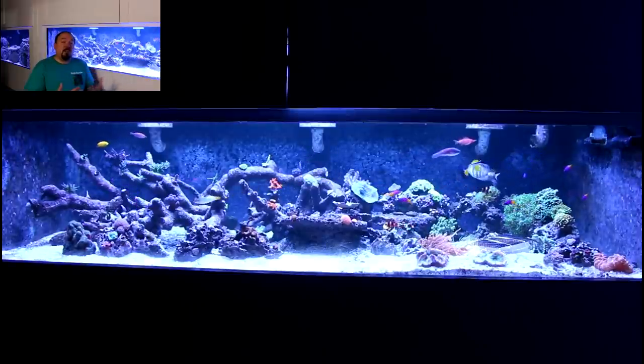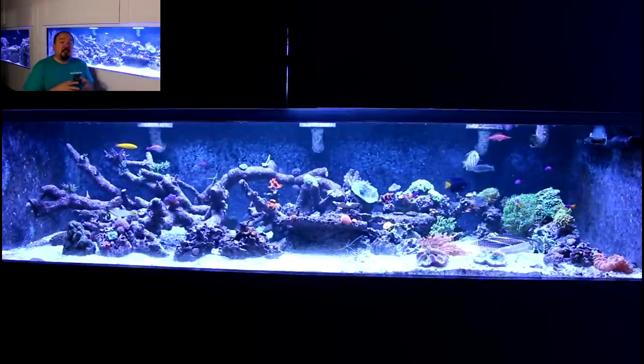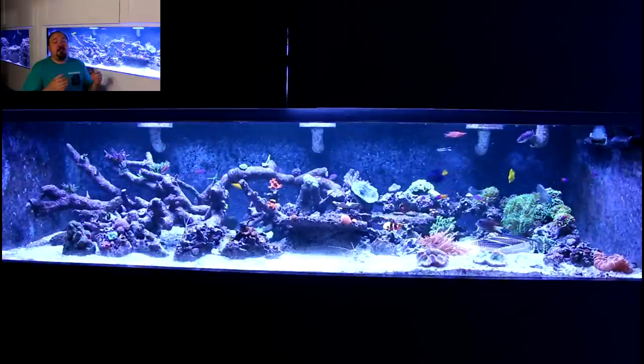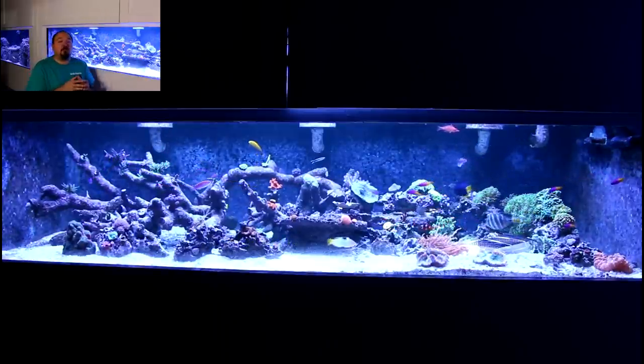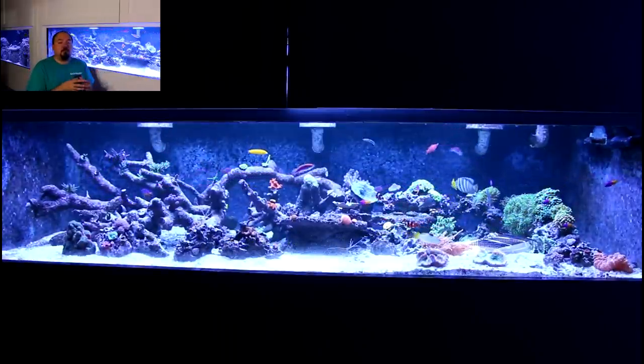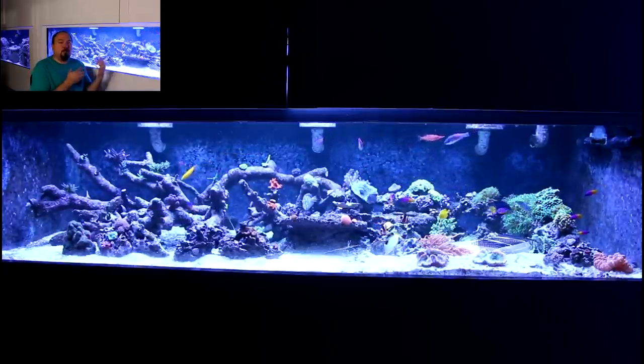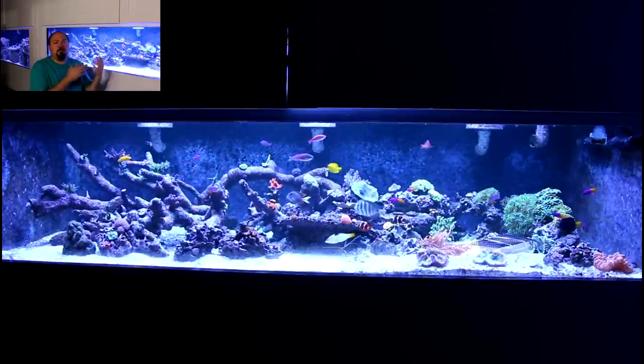A couple of acros had burned tips, and I think it was just the alkalinity was a little bit too high, and there wasn't enough nutrients in the water to support it, and they just got burned. Now, I haven't lost any more acros other than a couple initially when this started and some burned tips.